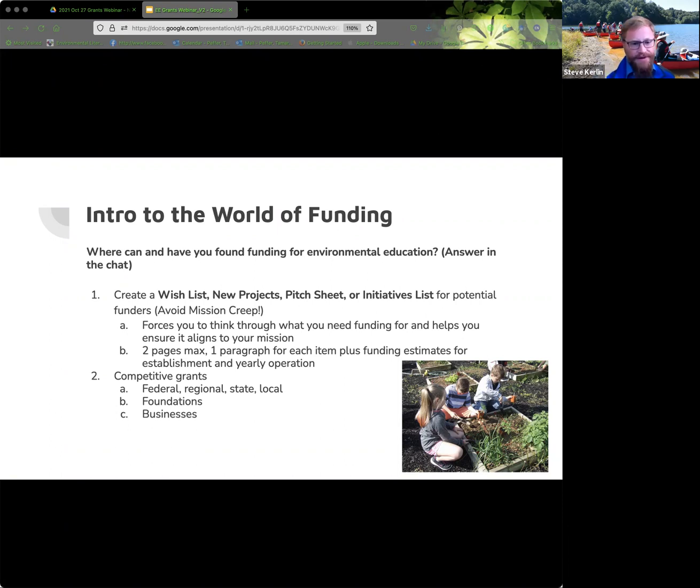And now competitive grants. You'll find competitive grants from federal government agencies, some that are available just for certain regions. You'll find them for state agencies, and you'll find them from local governments. You'll also find competitive grants from foundations. You at least have to submit something to them, sometimes the pitch sheet or proposal.